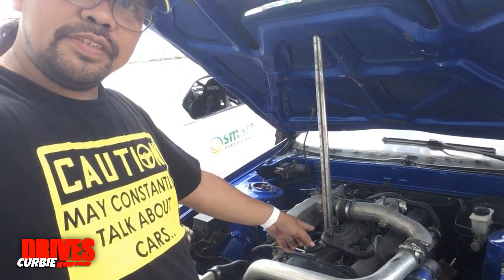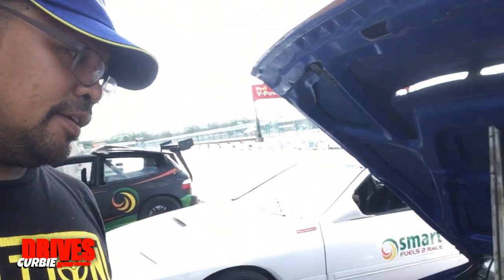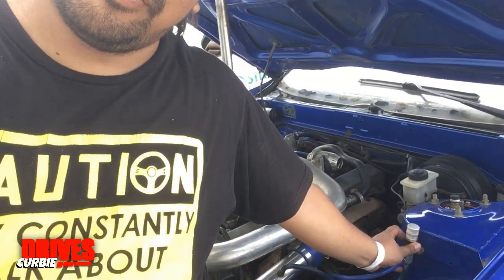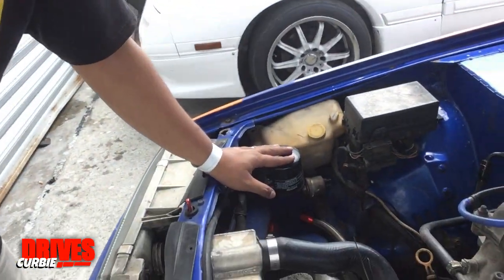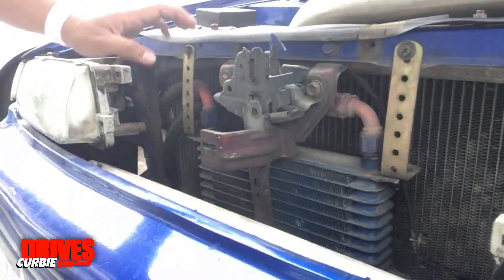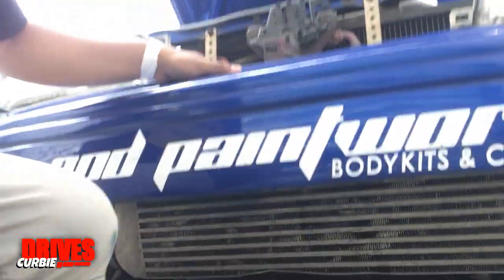We have a standard RB25 DET, HKS filter, Turbo Smart boost controller, Trust oil cooler right in front, and ready intercooler.